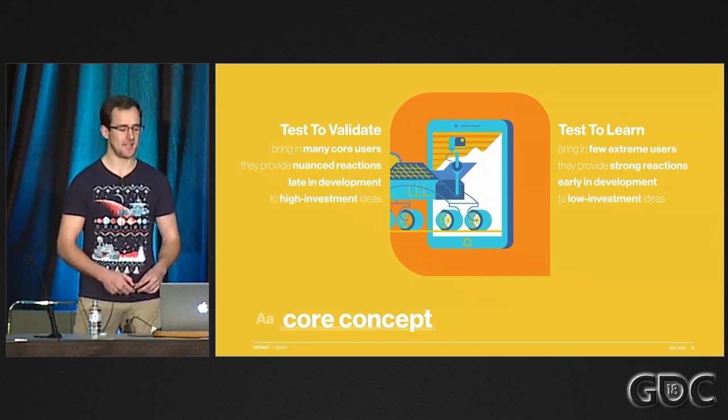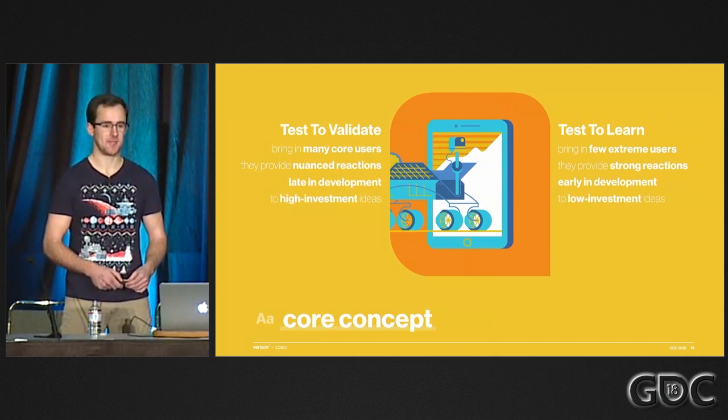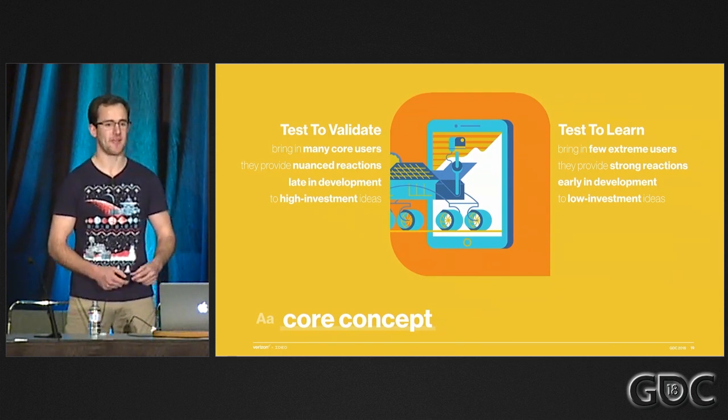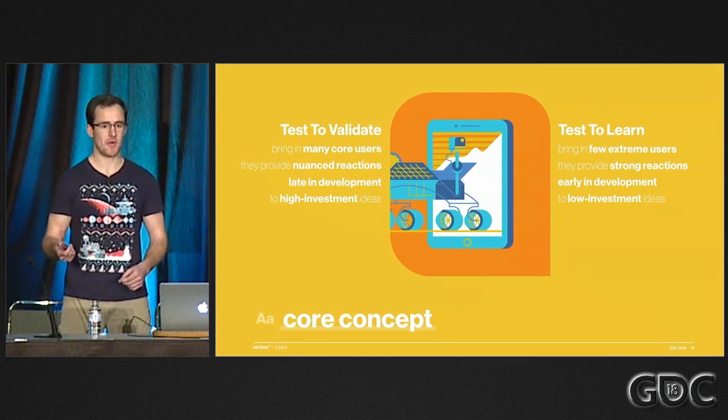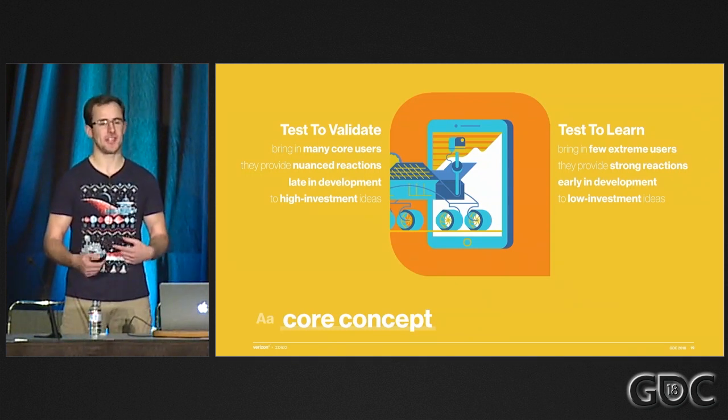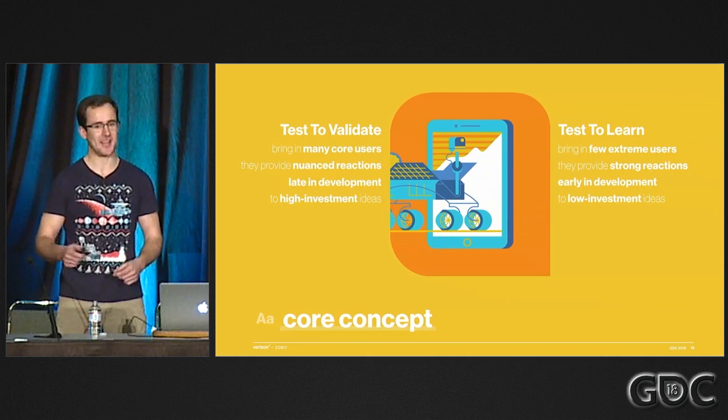We also could have tested late in development or with high investment prototypes, but this is really obvious to your players. They can see that you've put time and effort into what you're showing them. As it was, we showed them early prototypes, things that we quite literally spent a day developing, and this allowed them the freedom to tell us, and believe me, they did, that our game was pretty bad.